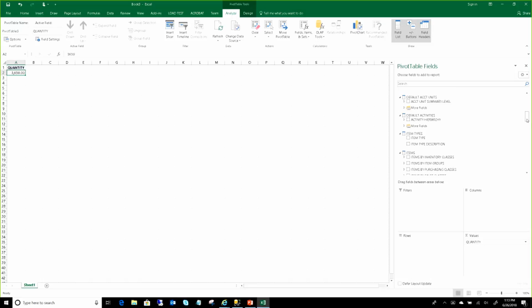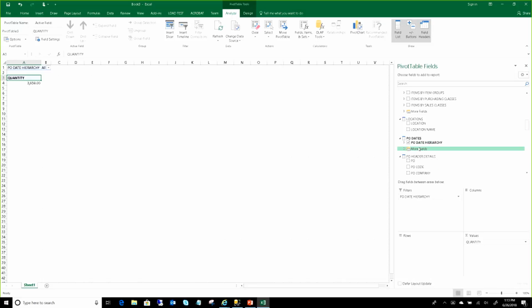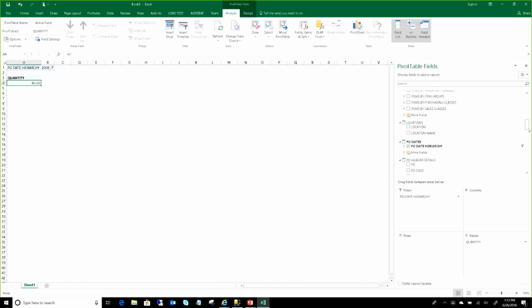So instead of just saying what is the total of all quantity of all items, I want to give it some context. Now, the first thing you'll want to do on your system is filter as much as possible. So what I'm going to do is take a PO date item, for instance, here, and I'm going to put that PO date hierarchy in the filter, and that'll show up over here on the left. And now I can say, what is the quantity for maybe 2009? I have 60 items. At that point, when I have a sufficient filter that I think will narrow it down to be a manageable data set, I can start adding other things.